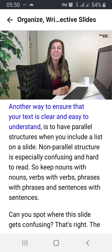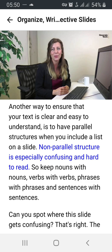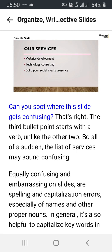Another way to ensure that your text is clear and easy to understand is to have parallel structures when you include a list on a slide. Non-parallel structure is especially confusing and hard to read. So keep nouns with nouns, verbs with verbs, phrases with phrases, and sentences with sentences. Can you spot where this slide gets confusing? That's right. The third bullet point starts with a verb, unlike the other 2. So all of a sudden, the list of services may sound confusing.